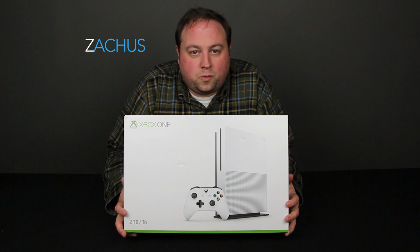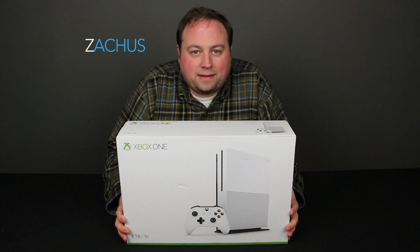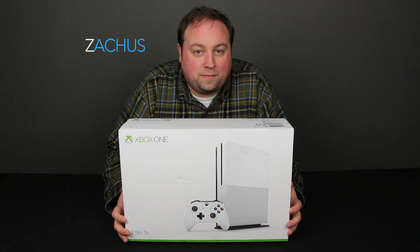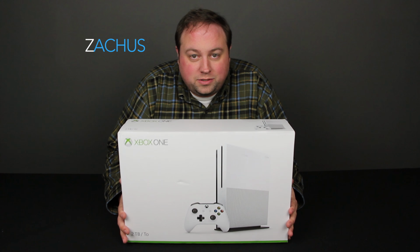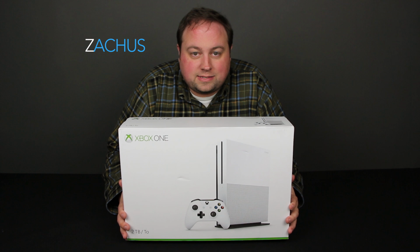Today it's the Xbox One S, the white launch edition. This bad boy has 2 TB in it. It has a 4K Ultra Blu-ray disc player in it, which is pretty awesome for the money. You're getting a lot out of this system. It also is a lot slimmer, a lot faster, and we're going to unbox it for you now and let you see what's inside of it.